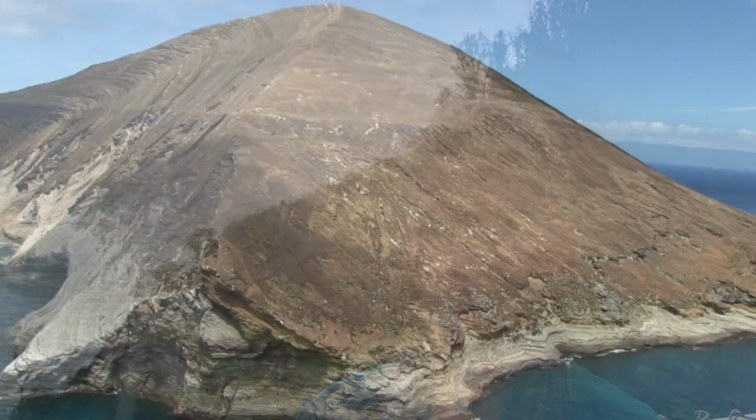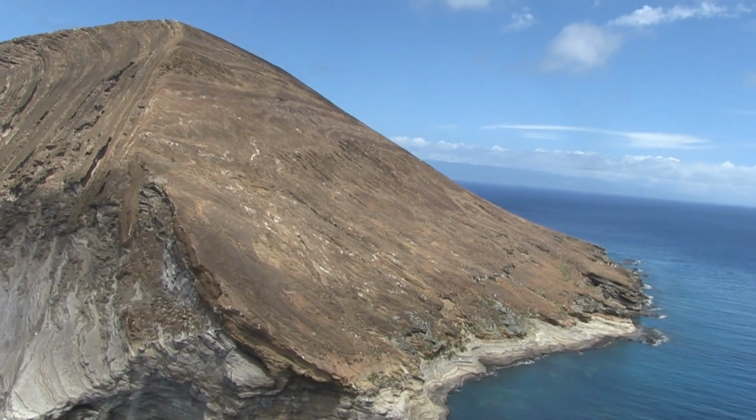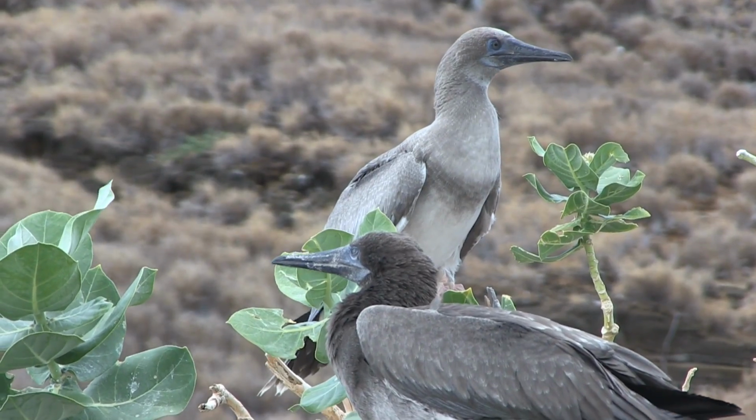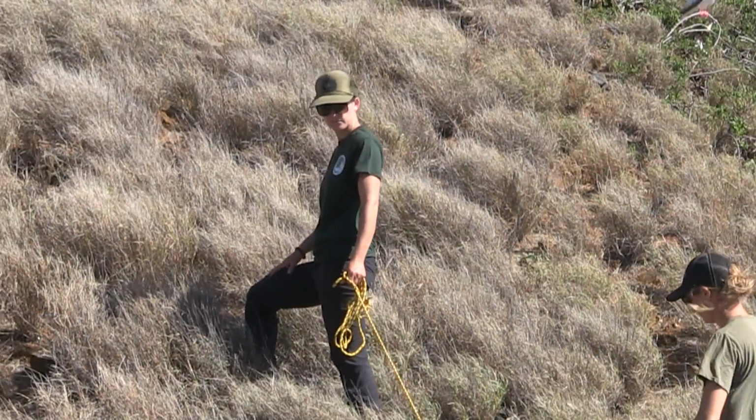So Lehua has only one of those predators, and that's the rat. We want to get rid of them so those birds can nest there and successfully raise their babies and have a safe place away from the evils we brought to them. Oh, I've got a wedge-tail here.